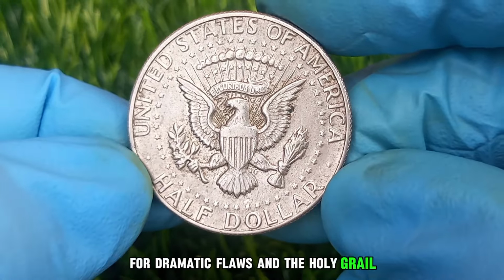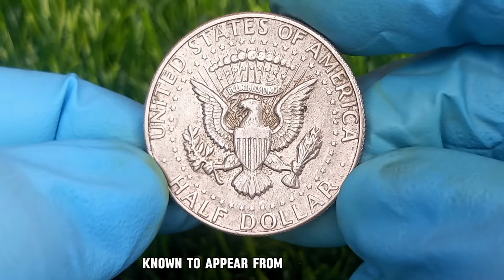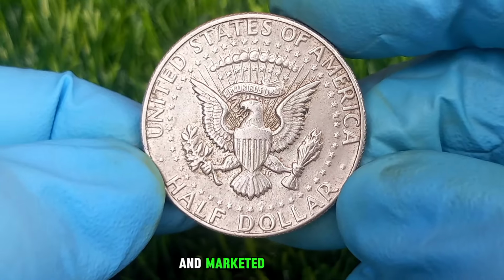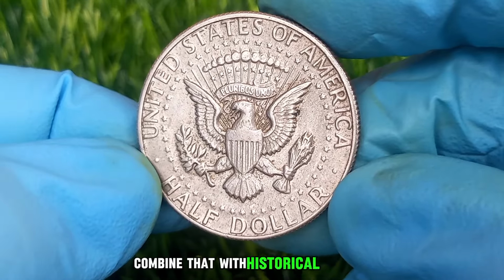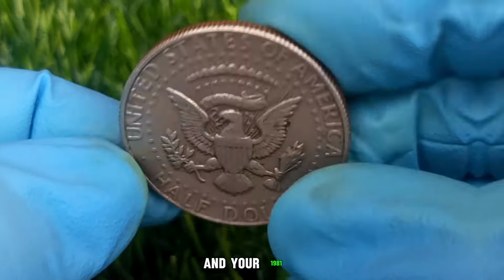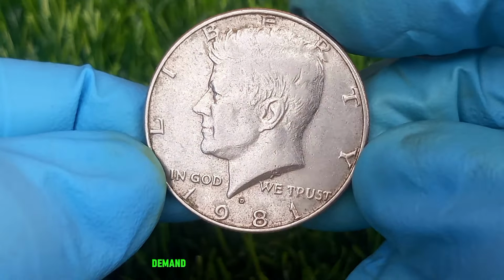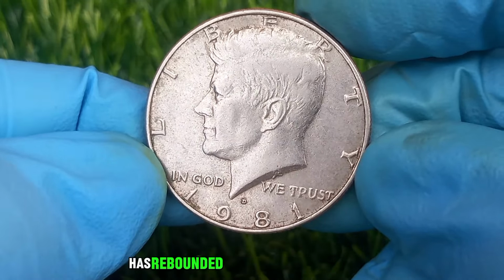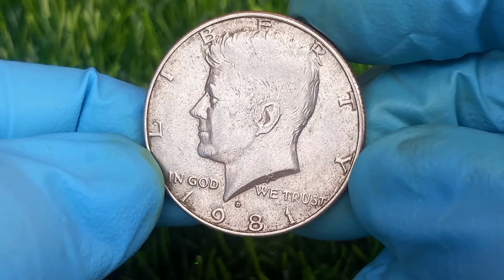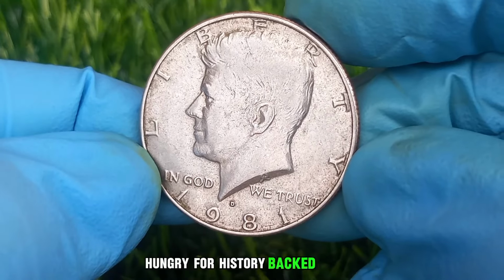And the Holy Grail? Uncatalogued or extremely rare die varieties, known to appear from time to time, can command 6 figures if discovered in the right condition and marketed properly. Combine that with historical interest, growing demand, and scarcity in pristine form, and your 1981 D coin could very well break numismatic records. Demand for Kennedy half dollars has rebounded sharply in recent years, thanks to the rise of TikTok coin hunters, YouTube treasure seekers, and a new generation of investors hungry for history-backed assets.